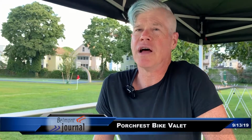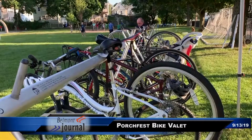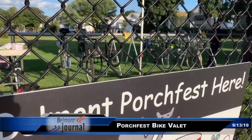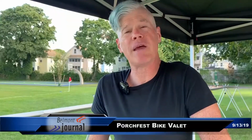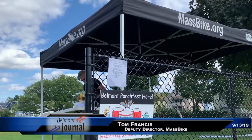So we're here at Belmont Porchfest doing bike valet so that folks who show up to enjoy the music and enjoy the company of their neighbors don't have to feel like they have to drive if it's not convenient. You can just park your bike and we'll watch it. My name is Tom Francis. I'm with Mass Bike. I'm Deputy Director. Mass Bike is the statewide Massachusetts bike advocate.